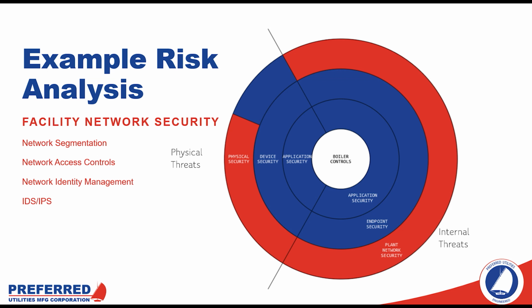And so now that we have the next layer here, which is going to be on the physical security side, we've already talked about this, and you can see that there's the shared part there in red and the part there in blue, which represents the equipment manufacturer. When we come to the plant network security, though, that's entirely on the facility. Devices and endpoints on the network have very little control over the traffic that is going over the network. They can only prevent traffic from communicating with themselves. So that's why it's the responsibility of the facility.